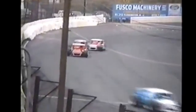They tuck into the number 3. Coming out, Scone having a little bit of trouble in that number 3 corner. Here they come out down the front. On the inside, Scott Ritter. They move him out. He's in third spot. Making a move on the inside. Preston closes the distance a little bit on Scone here in the fourth corner.